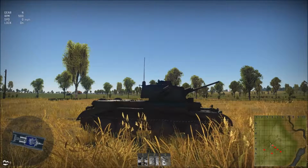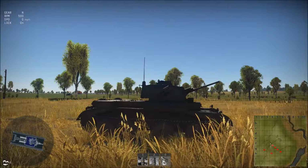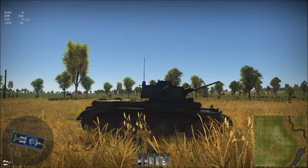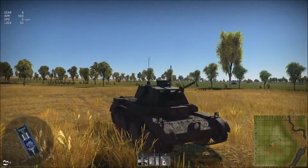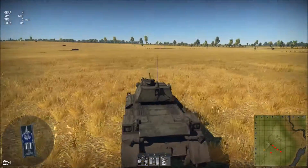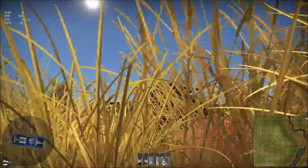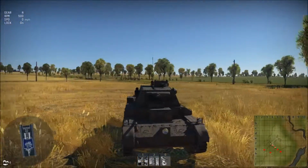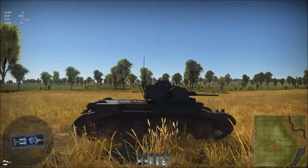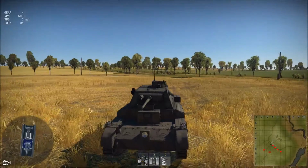It's manually elevated. There's no little cranky, turny, cranky worm thing there. You've got to elevate it with your shoulder, which means that you can sort of keep it on target while driving around on the bumpy ground. There's gun elevation, sticking it up in the air. It's pretty good. And now let's bring the gun back down. I can't show you the smoke grenade launchers because for some reason it doesn't let me do that in the test drive mode. But no matter.